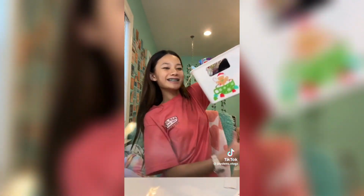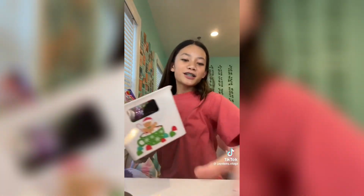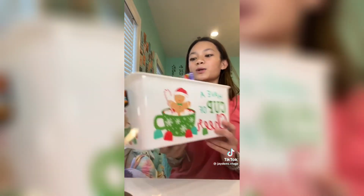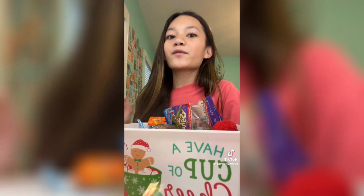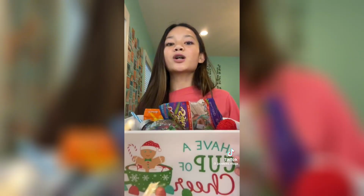And then for my Secret Santa gift. The person that got me this is one of my bestest friends too. She kind of spoiled it for me that she had me, but it's okay. Also, all the stuff she got me is from Dollar Tree, and look how good the stuff in here is. Like, what?